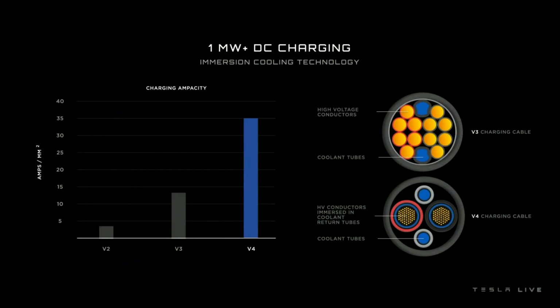Obviously, to charge a truck like this quickly, you need a high-power charger. So we developed a megawatt class charger, as it's capable of charging at a megawatt DC. And it's our next generation immersive cooling, so it's liquid cooled, so you don't need a gigantic elephant trunk of a cable. You can actually have a small cable, and that cable delivers a megawatt.